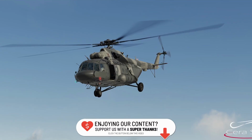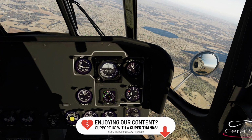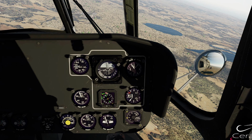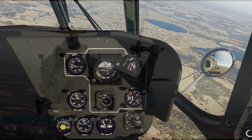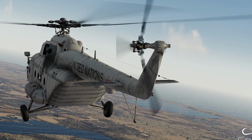It's been a while since Cera Sim has released a new product, but they are back with a new helicopter for Prepar3D version 4 and version 5. Cera Sim has also provided us with great helicopters for FSX and P3D, and the team has been silent for some time, at least regarding any new products.